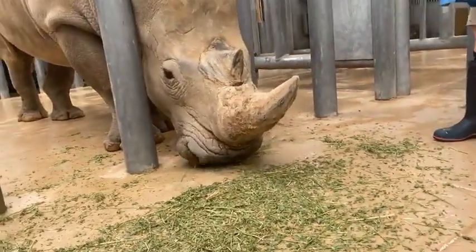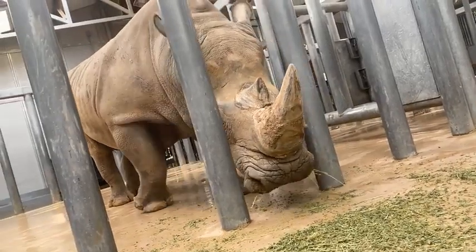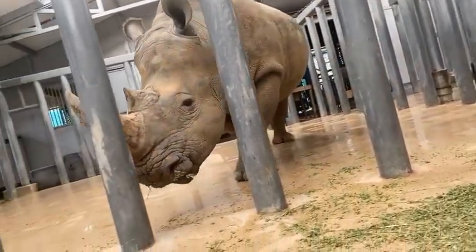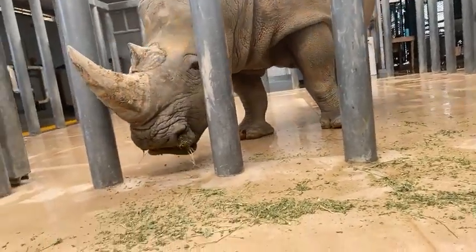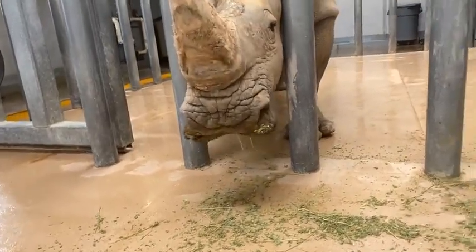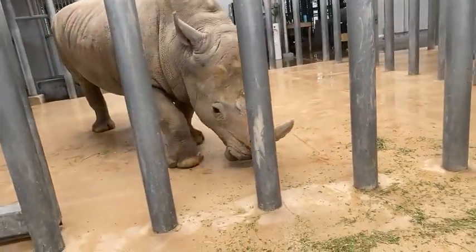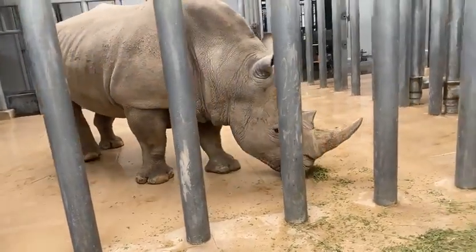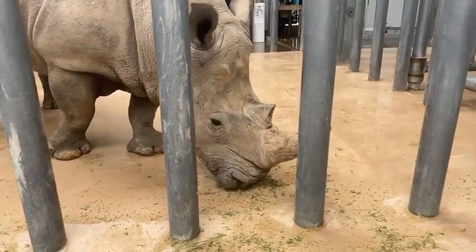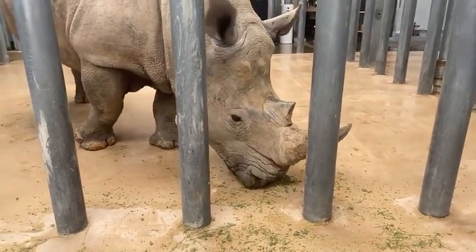Their natural instinct, if something startles or spooks them, is to just charge at it. That has to do with their poor eyesight. If you just charge at something, it usually is going to spook it off. That's how they can defend themselves from other animals that scare them. Indy's close to 6 feet tall now.